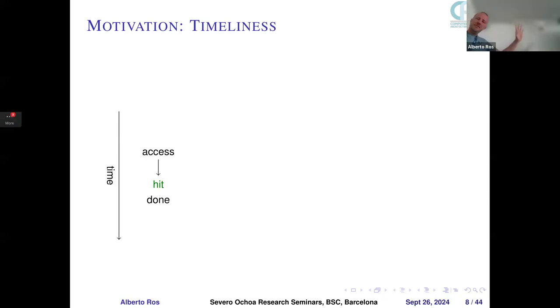There is a hit, perfect. The cache is working as we want, but sometimes we have an access and there is a miss. We pay some time, some latency, and when we fill into the cache, everything is done.